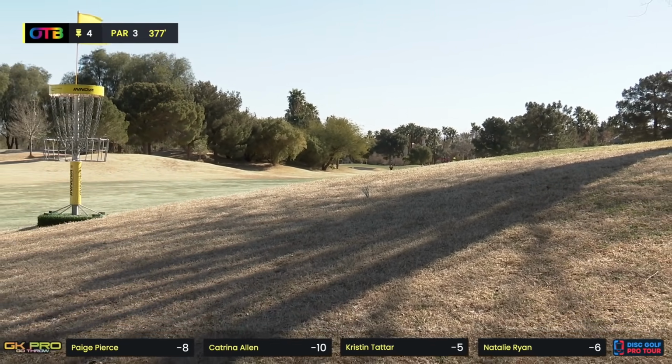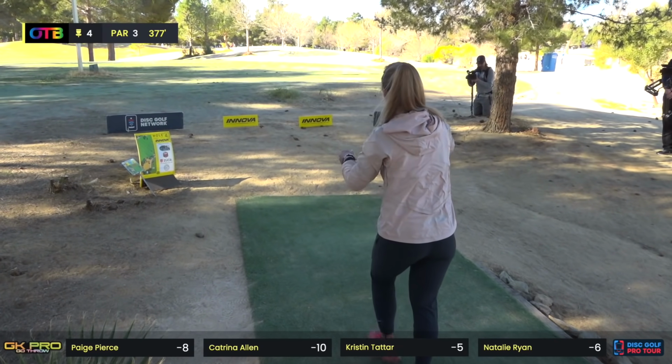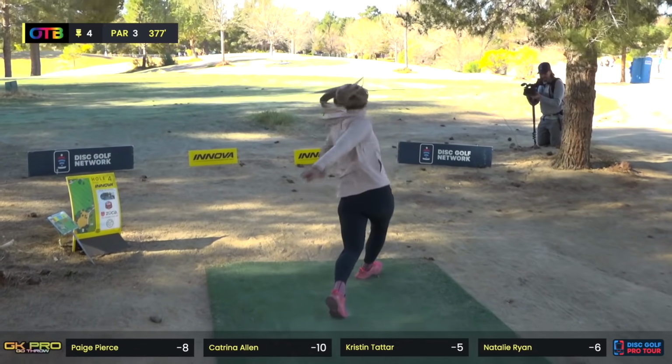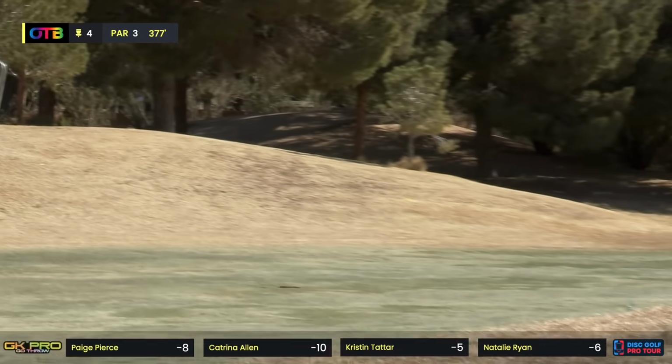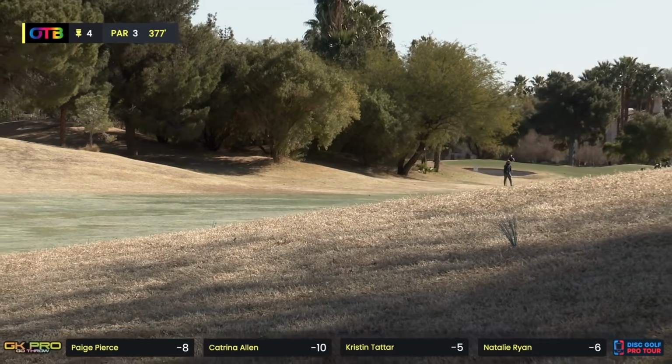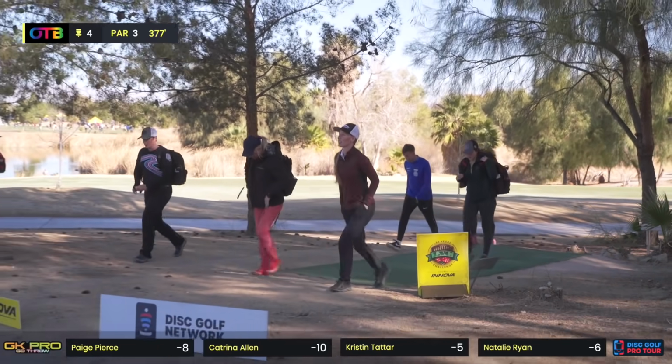It's hard to call it an easy 3 after that because where the basket's perched, you can so easily on your layup kick up and roll. True of every hole on the property. True. And Kristin not quite getting over on it either, but hopefully those are just some easy pars.